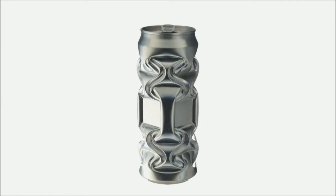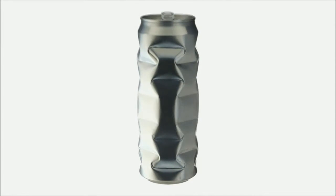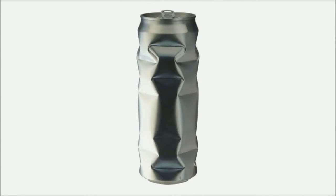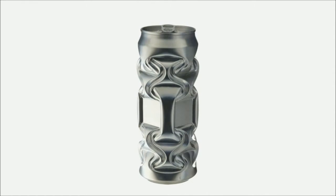It's just in a way that they don't recognize. The irony that a normally destructive force, such as crushing, can actually be creative, that can be presented as art. That something familiar can be presented in a way that's unfamiliar.